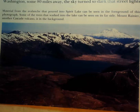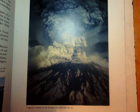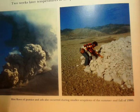Materials from the avalanche that poured into Spirit Lake can be seen in the foreground of this photograph. Some of the trees that washed into the lake can be seen on the far side. Mount Rainier, another Cascade volcano, is in the background. A gigantic column of ash and gas rose miles into the sky. Hot flows of pumice and ash also occurred during smaller eruptions of the summer and fall of 1980.